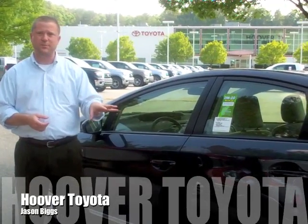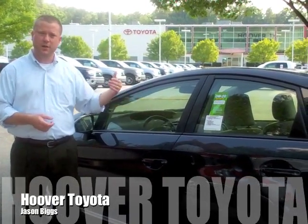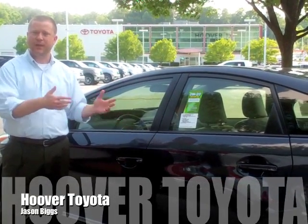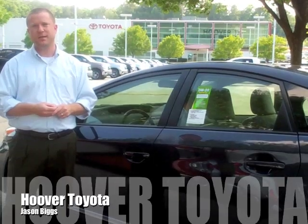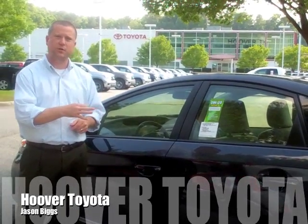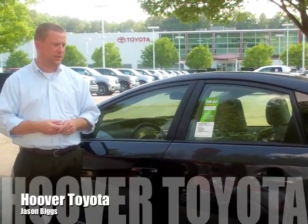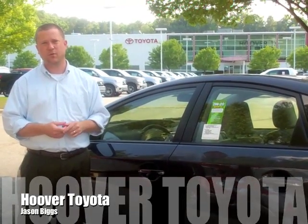Some other misconceptions is that this is new technology. Toyota actually invented the hybrid synergy drive in 1998 and then introduced it here in the United States in 2003. This is actually the third generation of the Toyota Prius, so it's very proven technology, and that's one thing that you really don't have to worry about.